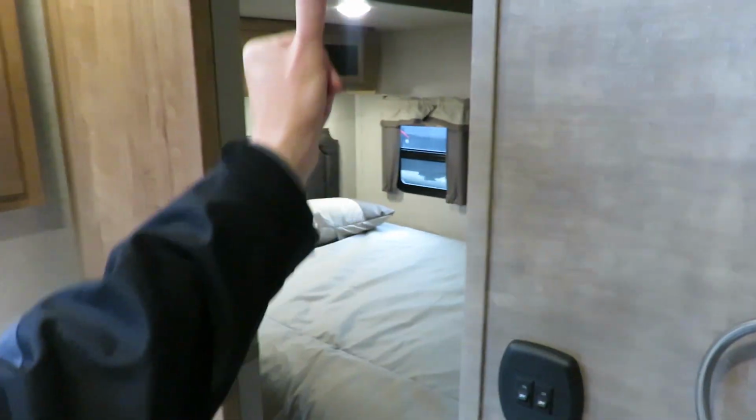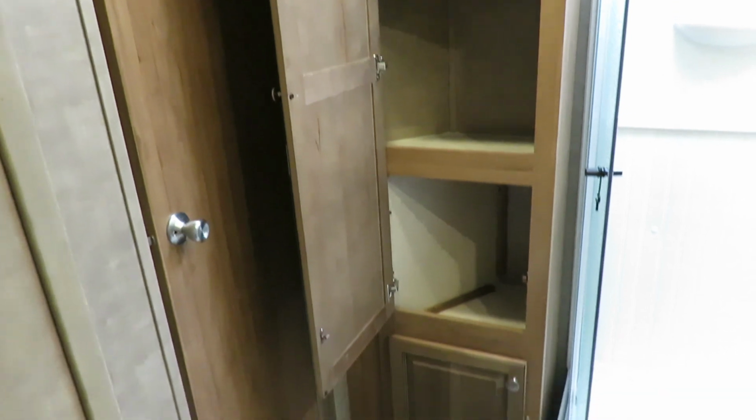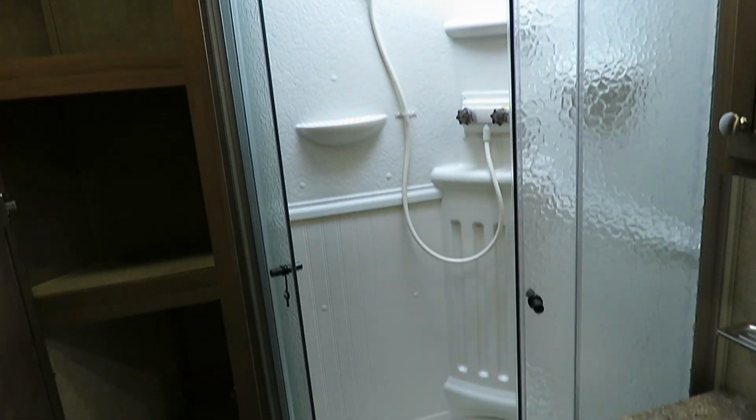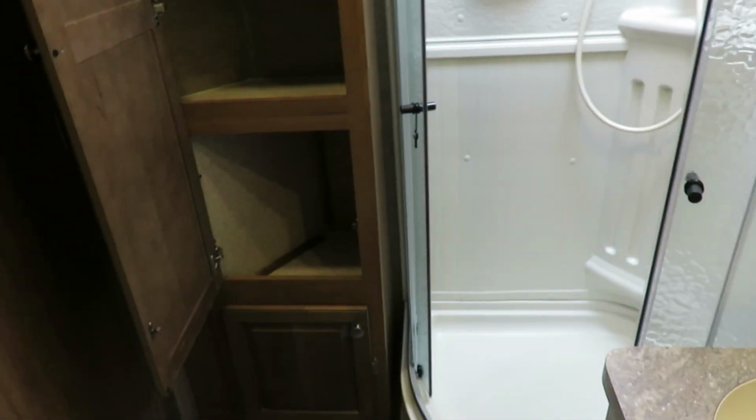Walk in the bathroom, again, best in class light package, kicks right on. Rockwood has always done such a fantastic job of, even in their small 23-foot mini light travel trailers, they still have great linen space here in the bathroom. Big, taller ceiling with an arch means that we can have one of these giant fifth wheel showers in here and have plenty of room to do it, and tall guy friendly for people like me.